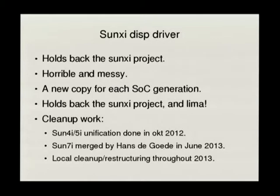Hans de Goede also did a lot of work. There's a lot of people fixing on it. He brought in Sun 7i stuff. We got HDMI audio. You work on HDMI audio as well, right? DVI. For DVI, okay. Yeah. So to disable HDMI audio, so would be right. Yeah. I'll get back to that later.